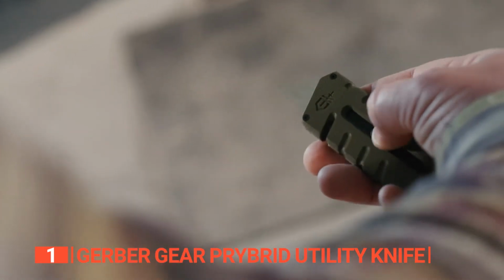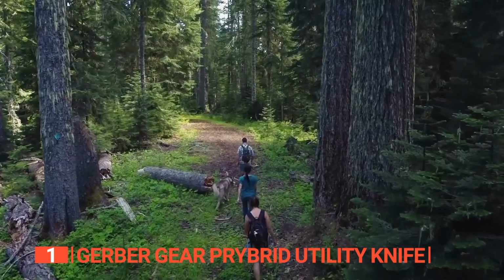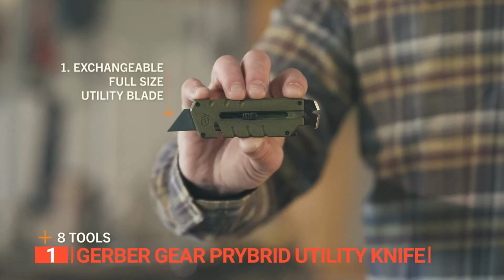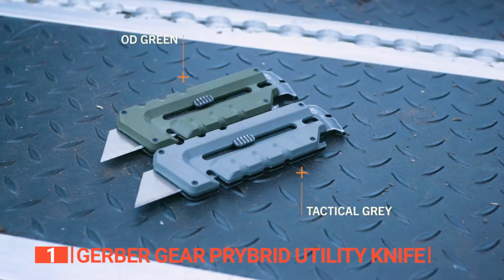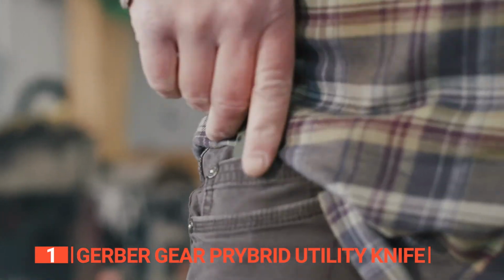Whether you're a professional tradesperson, an everyday handyman, a survivalist, or an outdoor adventurer, the Gerber Gear Prybrid utility knife with pry bar is an indispensable tool. It delivers unbeatable convenience, remarkable versatility, and reliable performance, all in a compact and well-crafted package. Don't miss out on the opportunity to have this exceptional EDC gear by your side for any task that comes your way.